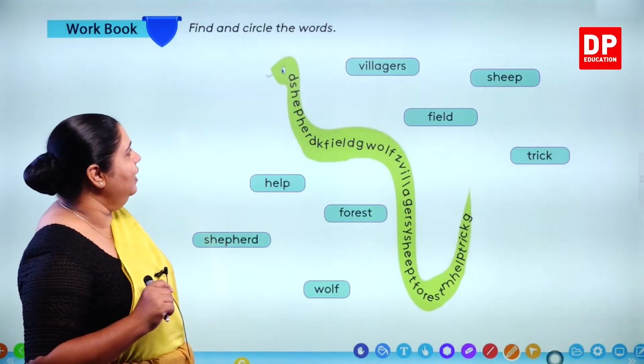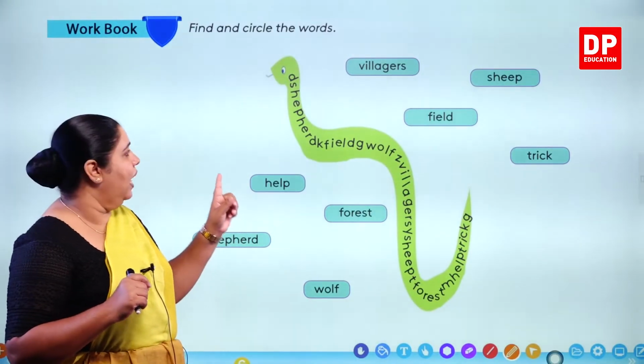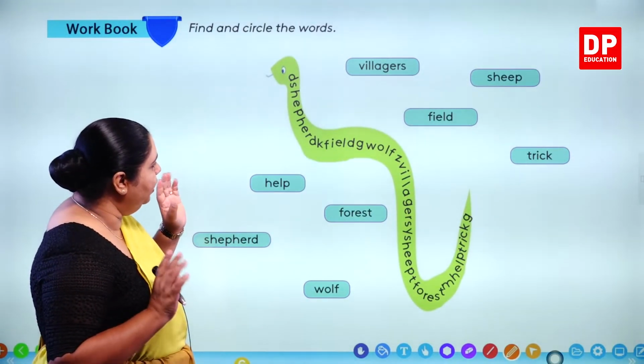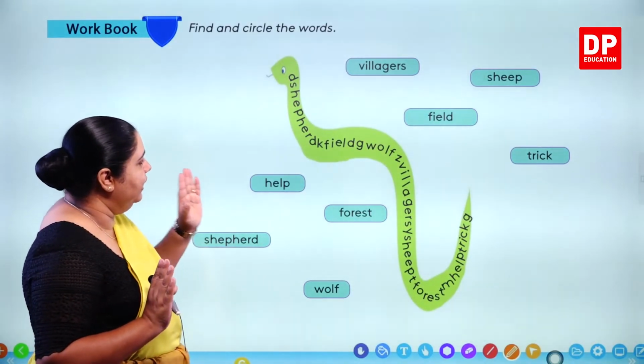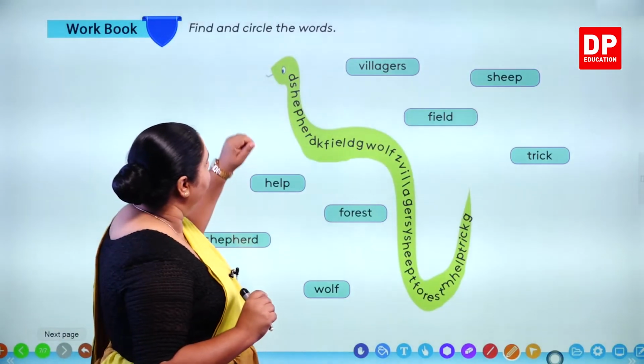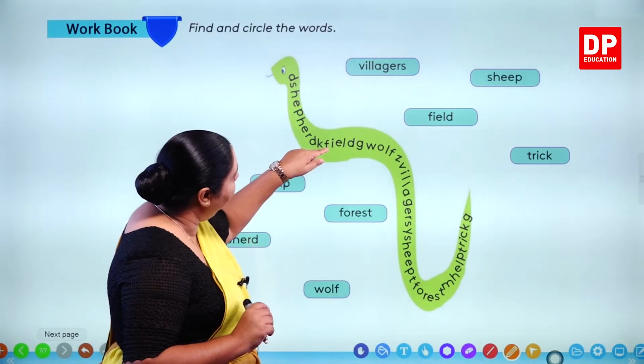We will start with the word help. We will start from here. And we are going to see whether we have the word help in this set of letters. Now we have to start looking for the letters one by one.